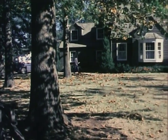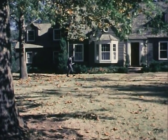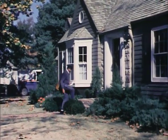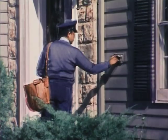Working people, no matter where they live, provide goods and services that other people need. And each person does one job that they have been specially trained to do. What kind of job would you like to do? Would you like to be a postal worker?